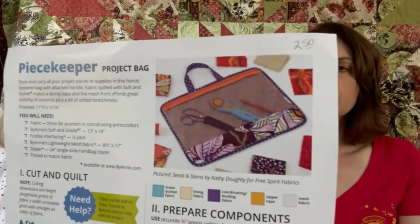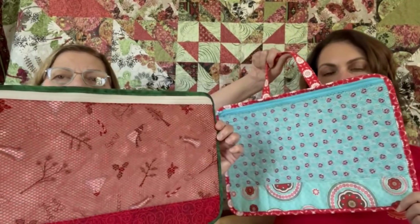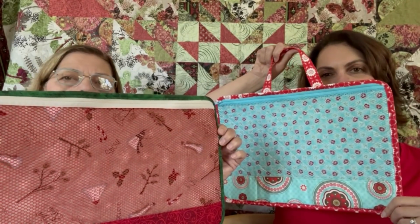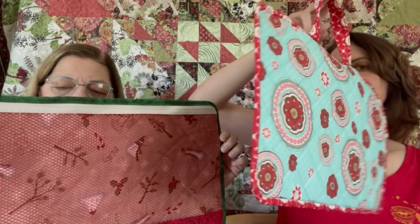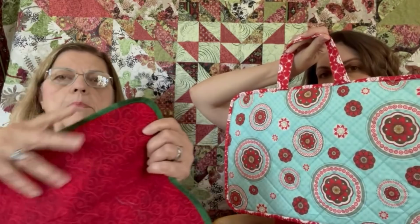Then I picked this pattern up at Back Door in Greenwood. It's called the Peacekeeper, and it's just another project bag. So we each did that. And ta-da! That's hers and that's mine. Guess what? Mine has a snowman. And I didn't like the handle, so I took it off. I didn't like the way it looked on mine. And then the back of mine is the red.